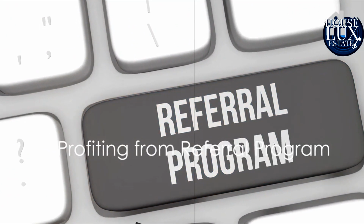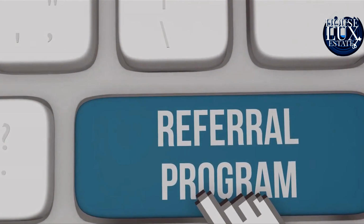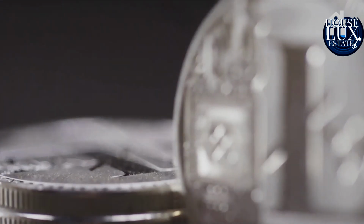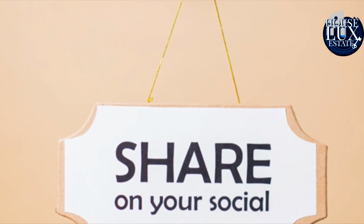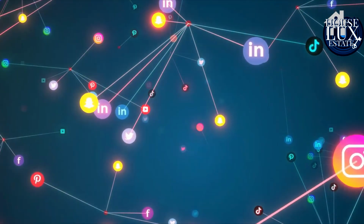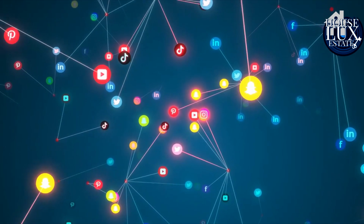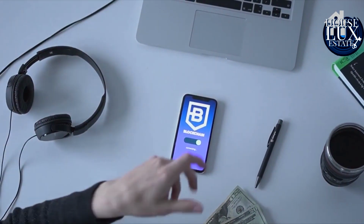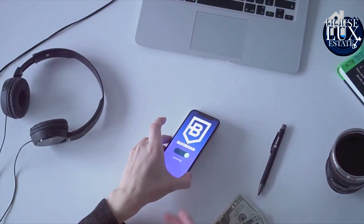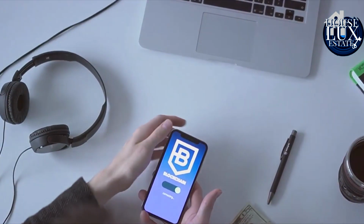Last but not least, we have the Binance Referral Program. This program is an ingenious way of monetizing your network and passion for cryptocurrency. Here's how it works. Binance provides you with a unique referral link. You then share this link with your friends, family, or social media followers. When someone signs up on Binance using your referral link and makes a trade, you earn a commission. It's as simple as that.